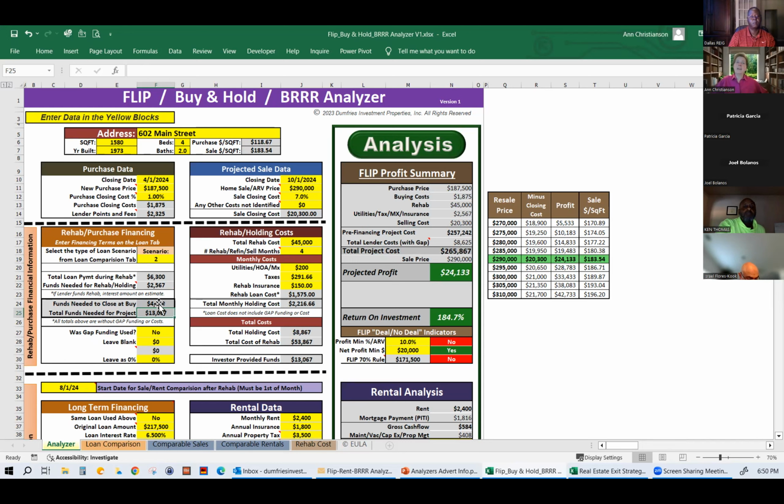But you can see how making that change reran your numbers. Now it's saying this is how much the investor's providing, $1,367. And then you can see it automatically updates all of this information with the new return on investment. Now that's some pretty numbers, 184.76 return on investment. So that's an example running the numbers with a lender who will pay for both your purchase and your rehab. It is costing more, but you have to put less in, and it automatically runs your numbers so you know where you're at.